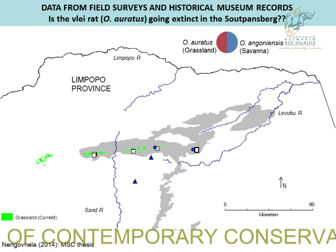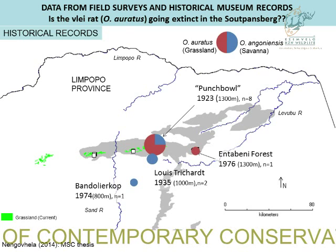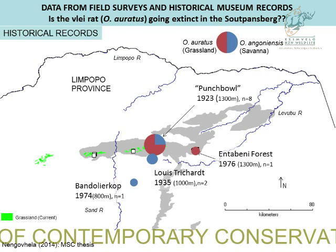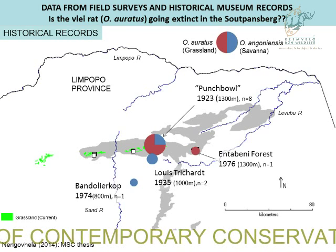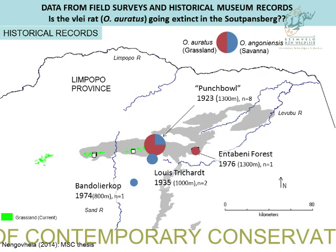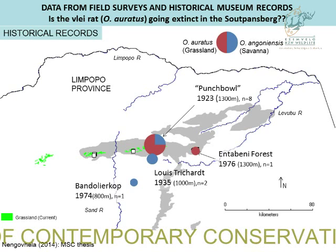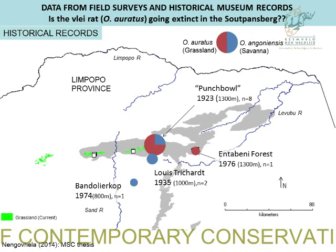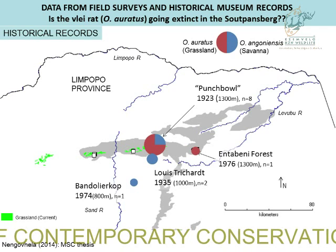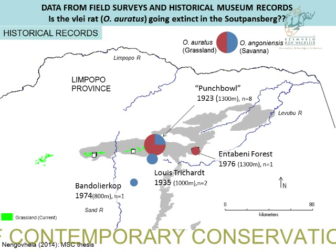And in red is Otomus auratus, and blue. So here the symbols are showing historical collection. Particularly, I'm pointing out this locality here in the central Drakensberg, where Austin Roberts collected back in 1923, 90 years ago, and he collected predominantly the grassland species at 1,300 meters. Red there, of just eight animals. These are very trap-shy animals. So after 17 trap nights, he got eight animals. But they were the majority grassland species, and then two of them were angoniensis. Angoniensis was found historically on the foothills here, whereas Otomus auratus was found at Interbeni.